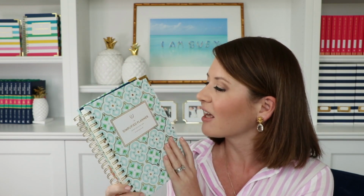Mint tile is dreamy. It is absolutely dreamy. And the colorway came about by complete accident. It was me playing around with colors, and I showed the team, and they were like, yes, leave it. It's amazing. So this is mint tile. All right, well, let me just show you some pages really quick.